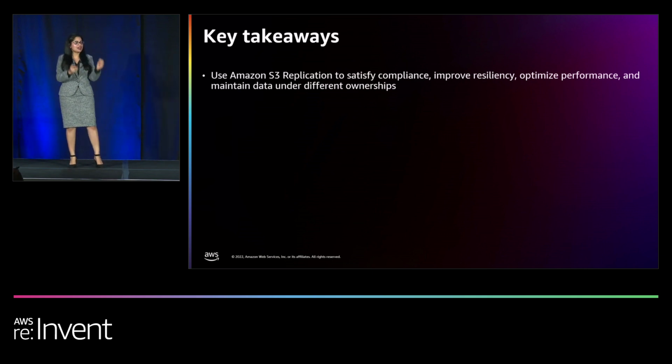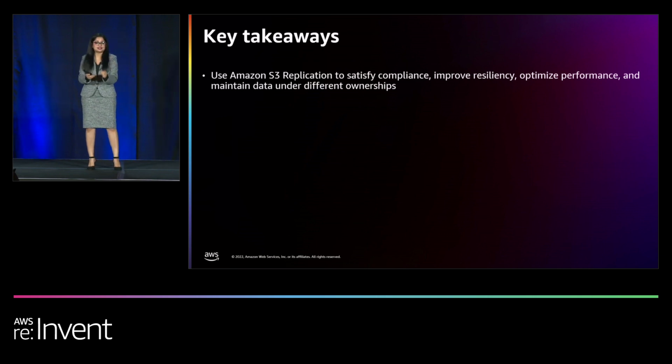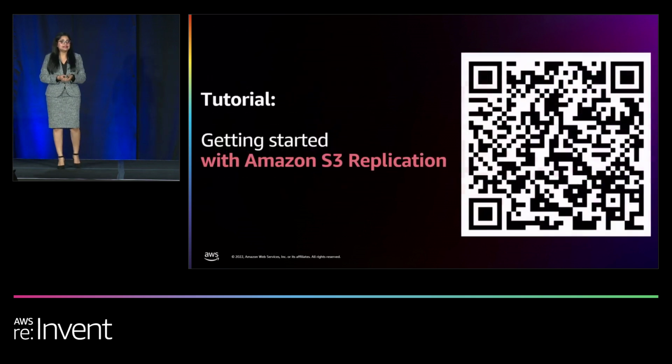If you need a reliable RPO for your business, we recommend you to use S3 replication time control, which comes with metrics and events to help you track progress and is backed up by an SLA to replicate 99.9% of objects within 15 minutes. Now you can also replicate the objects that are already existing in your account with S3 batch replication. And finally, you can use S3 replication with S3 multi-region access points to simplify building a multi-region storage solution.